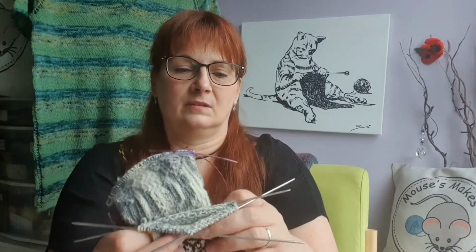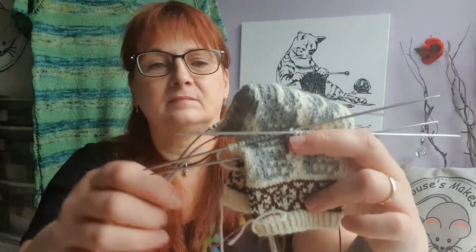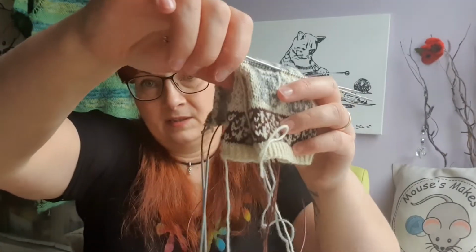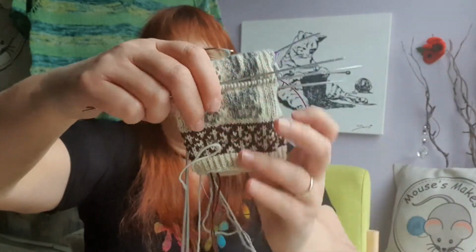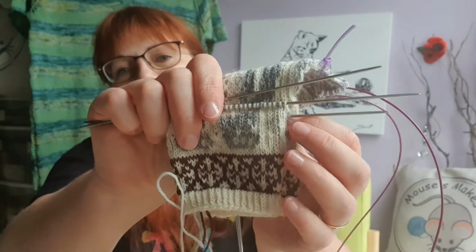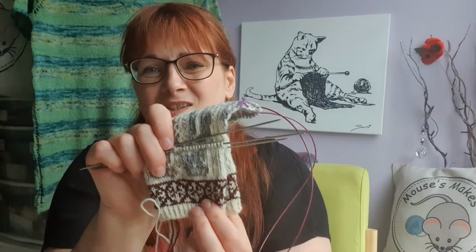Let me just, yeah, can't really see very well, but yeah, do the other side, Mandy. Come on, brain. It's very hard doing this back to front. It's maybe less than an inch actually, now I look at it. They'll have to do. I'm not pulling them down again.